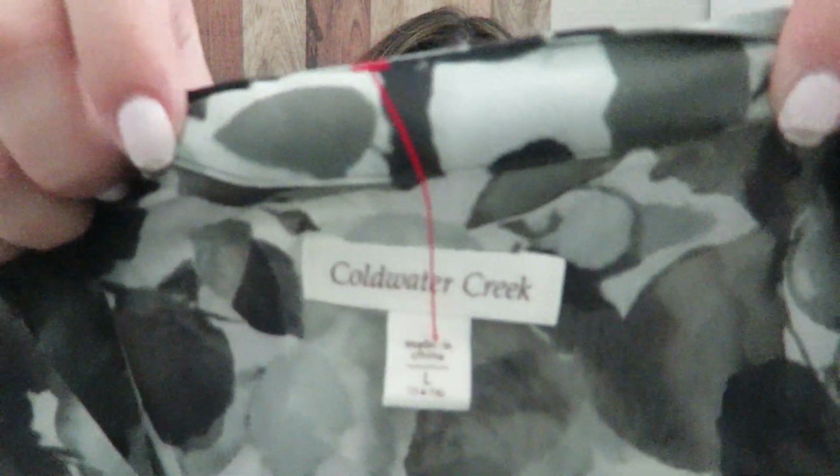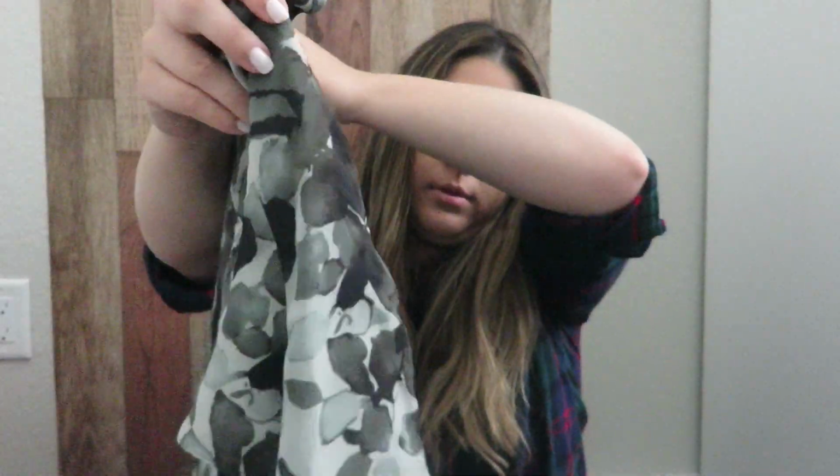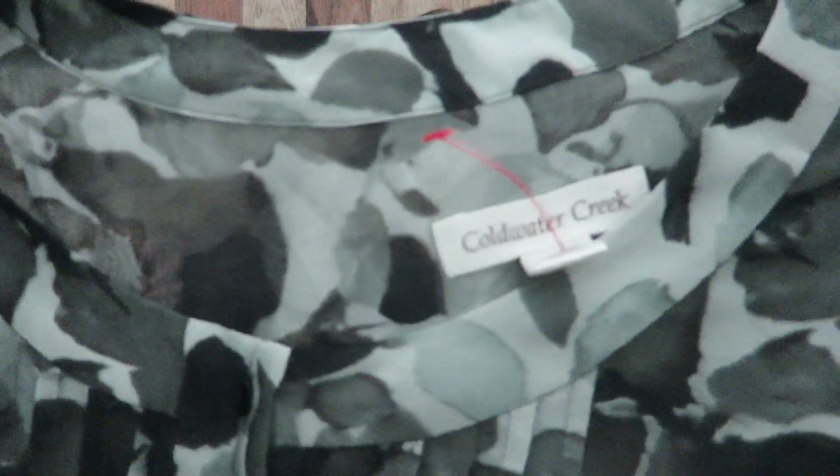Then I got this Coldwater Creek, which was half off also, so it was $2, and it's a really cute little button ruffle career dress, and it's a very nice size. It's a size large, 14-16, so really cute. I like the pattern. Again, another 15-20 bucks for that.